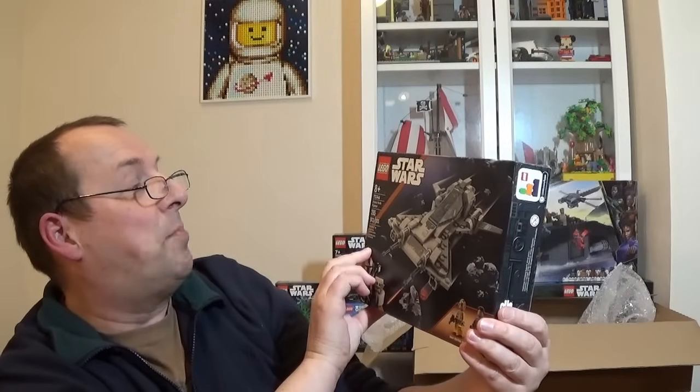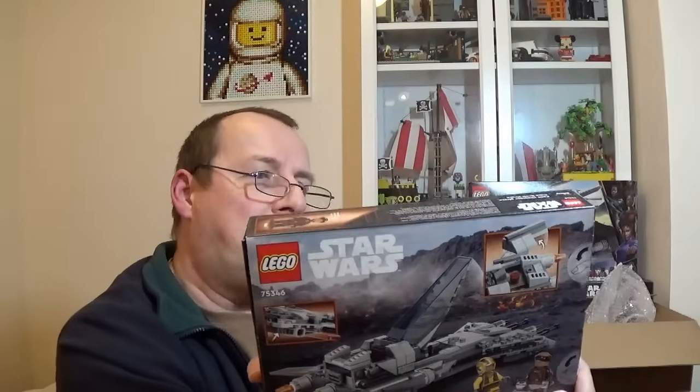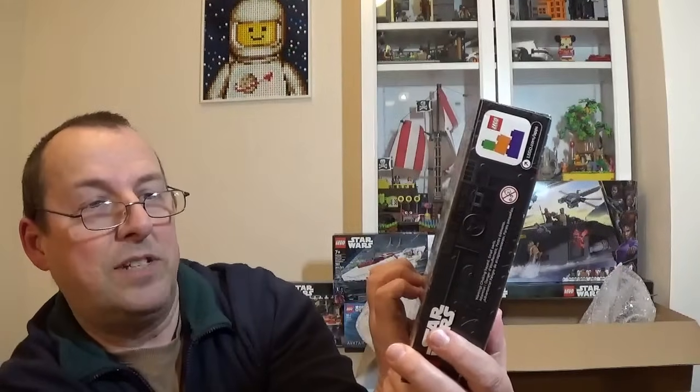And I also got this set here. So this is something I don't actually have at the moment. 75346, the Pirate Snub Fighter. Again, this is a set that will be apparently retiring at the end of this year. I don't know a lot about this set. It's obviously from The Mandalorian, hence the Mandalorian flashing on the front there. We've got a couple of figures there, which is the Snub Fighter Pilot and Vane.